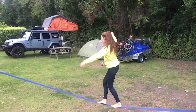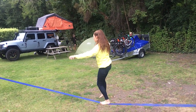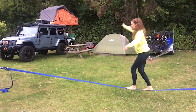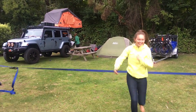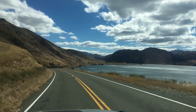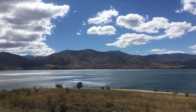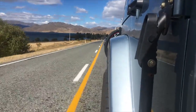From Moeraki, we drove a half hour north to Oamaru to camp the night before heading west to Aoraki Mount Cook National Park. After camping in Oamaru, we drove about 2 hours west to the town of Twizel. We camped the night in Twizel before driving to our camp in Mount Cook.